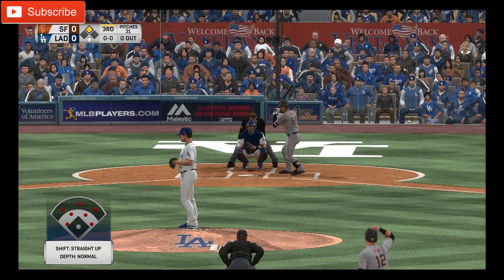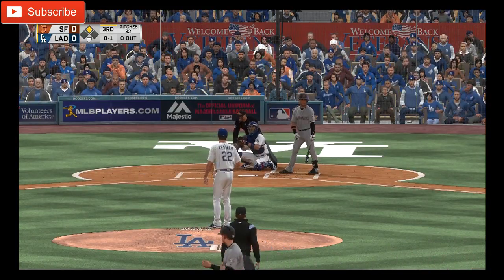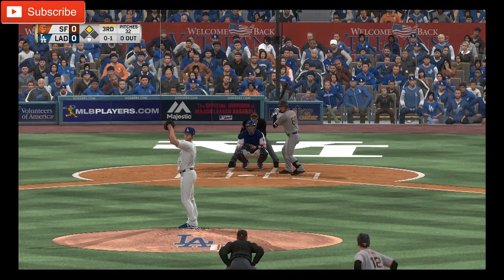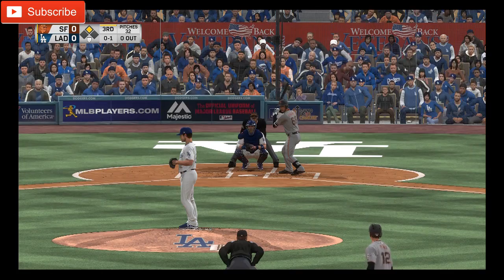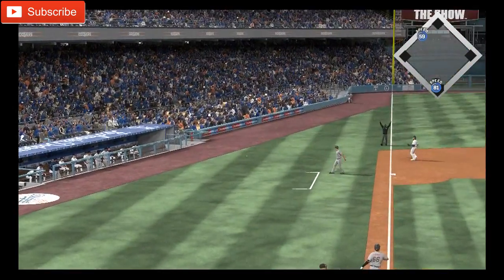Ready with the first pitch. Here it comes. A high fastball is in there. Chop foul over towards the coaching box.